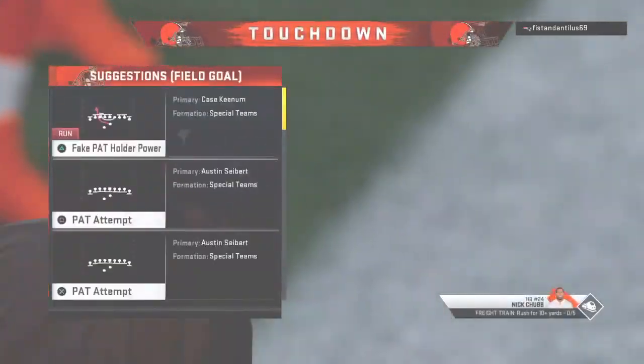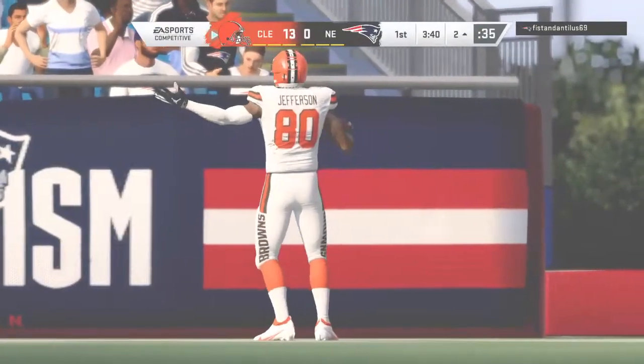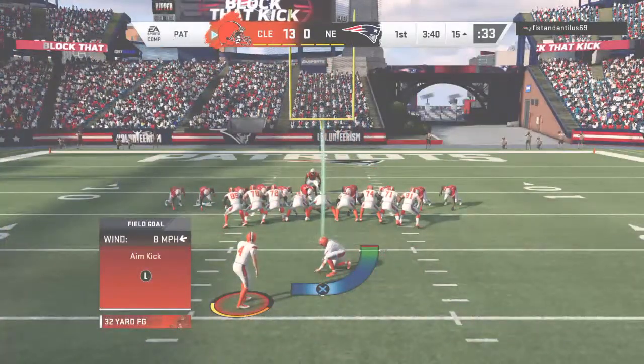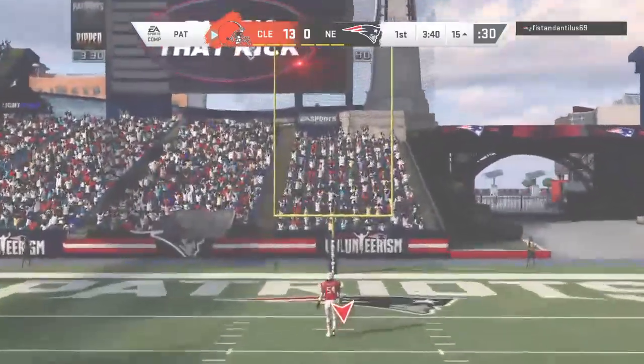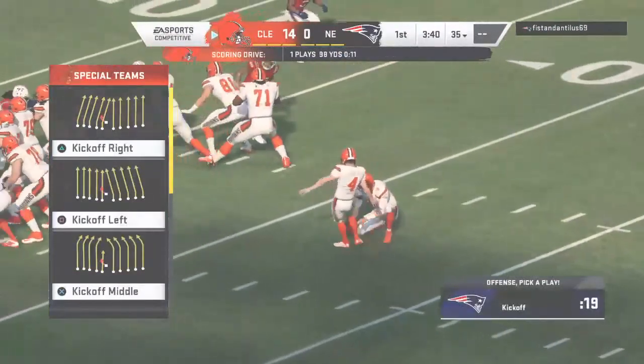And all the way in. Touchdown, Cleveland. A big play there. 98 yards. And the Browns are able to strike quickly for 6. Extra point by Seibert, up and good. And it's now 14-0.